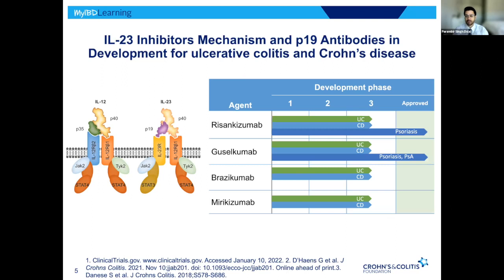So when we talk about IL-23 inhibitors, we have hopefully some experience and understanding with ustekinumab, which was an IL-12/23 inhibitor. So I'm showing you the receptors here on the left because I want you to understand what the difference is here. Ustekinumab targeted a P40 subunit. Because it targets that P40, it blocks both 12 and 23. The newer IL-23 specific ones block P19. So they're really focused on just the IL-23 receptor.